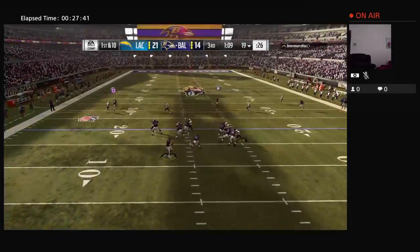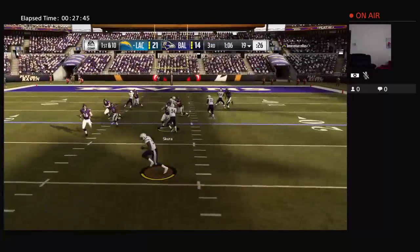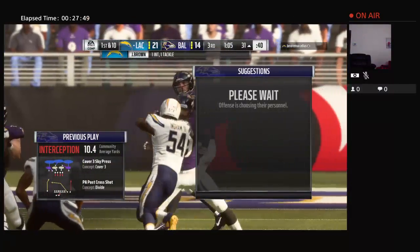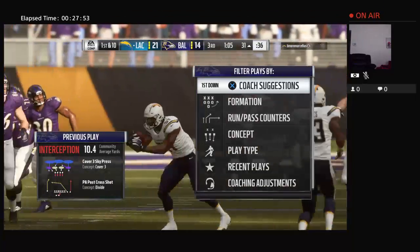They go play action here on first down. And now this is intercepted. My goodness. Picked up by the linebacker, Jatavis Brown. And his guys are going to take over at the 31-yard line.